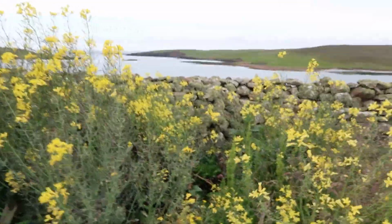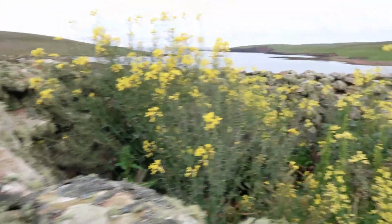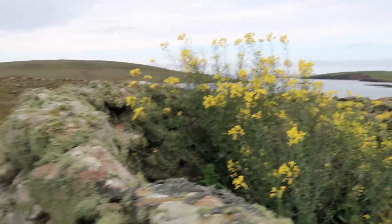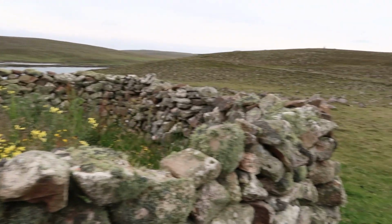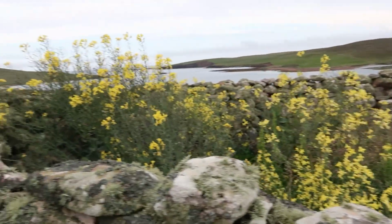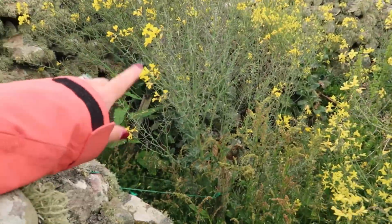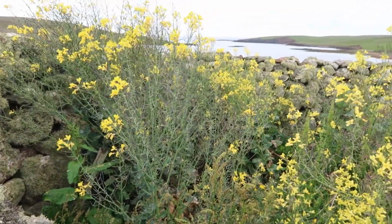So this is a planty-crub, and a planty-crub is a kind of square or a round dry stone structure, and it's not got any doors, so that means that no animals can get in. And these planty-crubs were traditionally built on poorer ground, so you can see here it's quite poor ground, but nearby is really lovely fertile ground. So they would grow kale, Shetland kale here, which is a cabbage plant, a brassica in the brassica family.